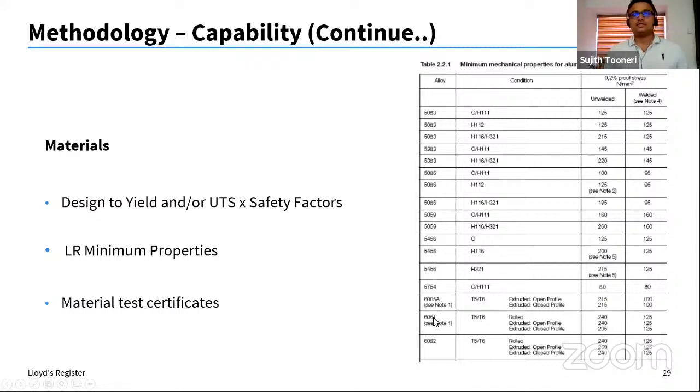And another material which is used for extrusions is 6082. You can see that the unwelded condition is 240 Newton per millimeter square and welded is 125. So basically, while doing the strength assessment, we use these welded condition properties and we need to comply the material scantlings.